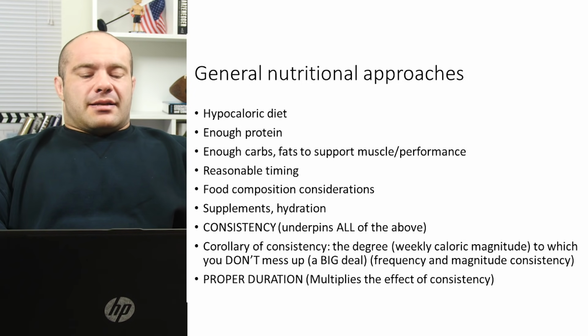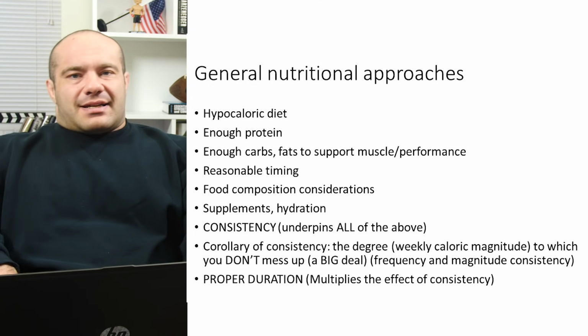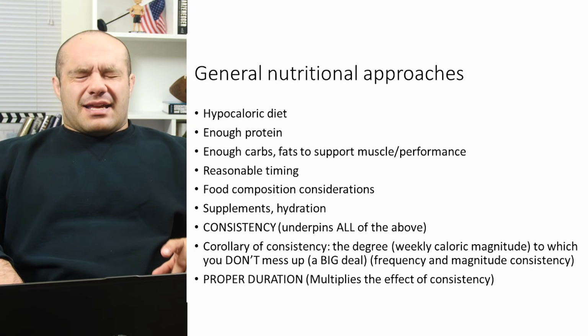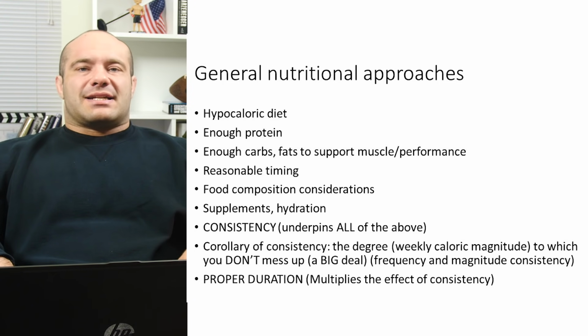All right. Now, here's the important thing. Consistency actually underpins all of these things. When we say consistency, we mean consistency in maintaining a hypocaloric diet, consistency in eating enough protein, carbs, and fats, consistency in keeping reasonable timing. How consistent you are will reflect exactly in what you actually apply, right?